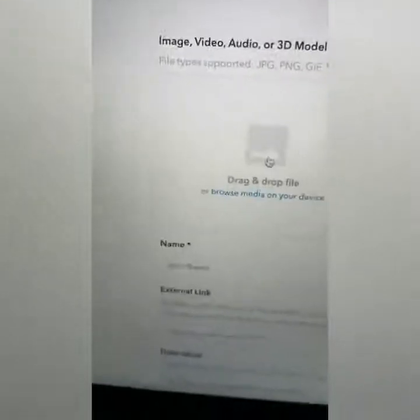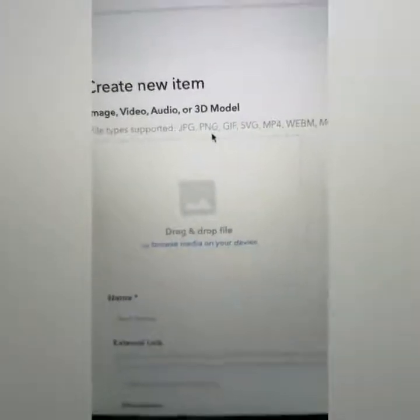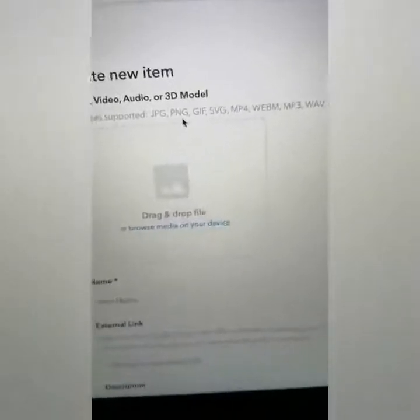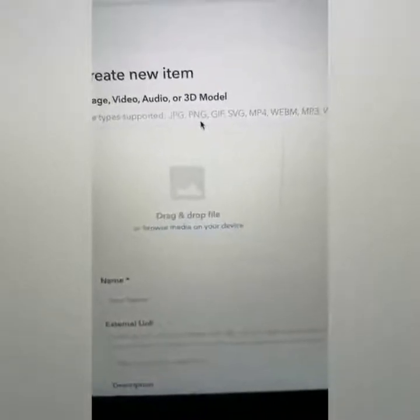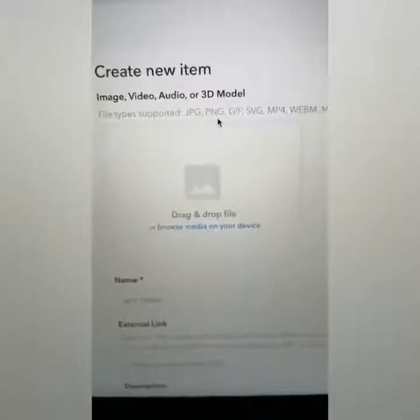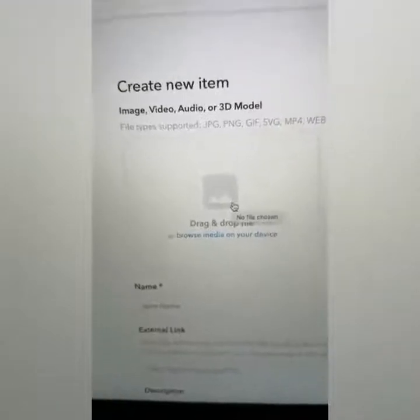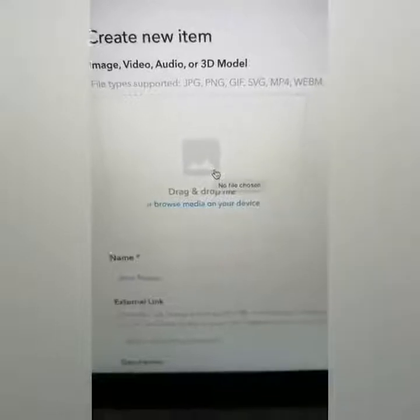So here, the question is, what do you want to create? Look at this: image, video, audio, 3D model. This is great for artists. If you're an artist, oh my God, you're about to become a potentially very wealthy person, because you can put your art here, make it an NFT, and sell it on this network. I know some people who are doing this full time right now. It's crazy. I knew one guy, he's a singer. He sold one of his art pieces, his first album, for $11 million, and he's not even that famous. It's crazy.